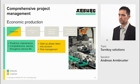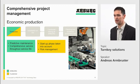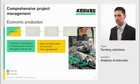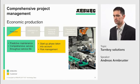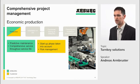In the next phase, the turnkey solution goes into production and fulfills all requirements if we have done everything right and if the partnership with our customer worked well. To achieve a high availability over the lifetime, ARBURG offers a strong service network all over the world, including proposals regarding predictive maintenance. Turnkey solutions are individual systems specified for an individual application, and they consist of components that are specially made.